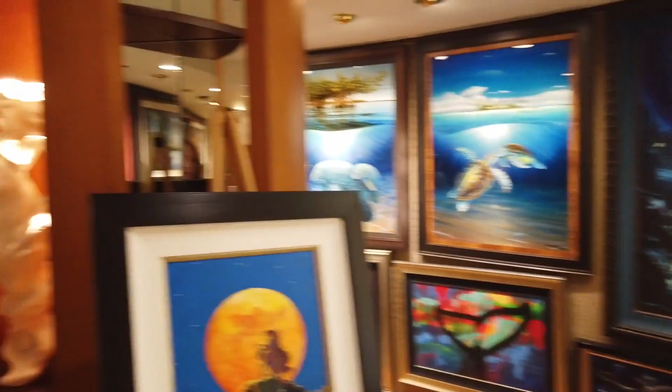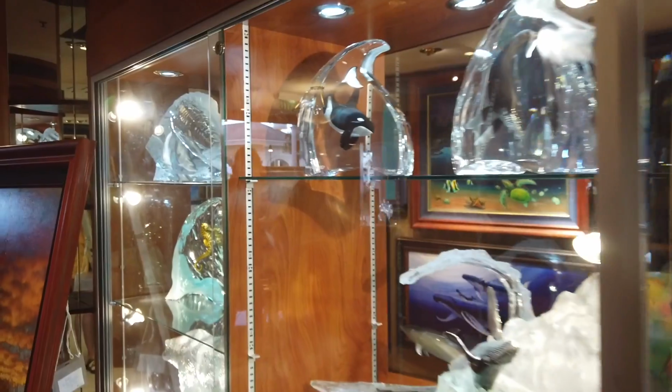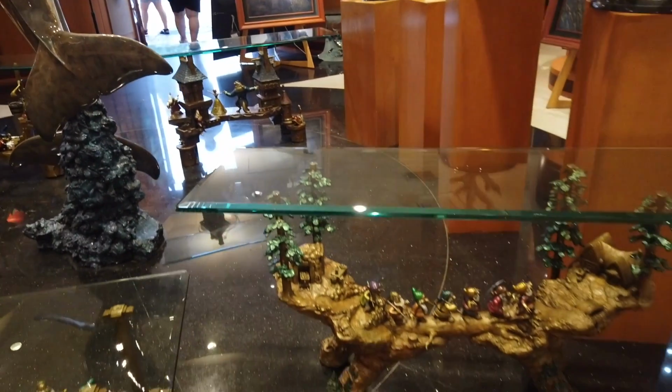You might be able to tell that the theme here is contemporary and environmental art, which is why you'll see a lot of really pretty landscapes and animal art. If I ever have a Disney themed room in my house one day, I'm getting this table.